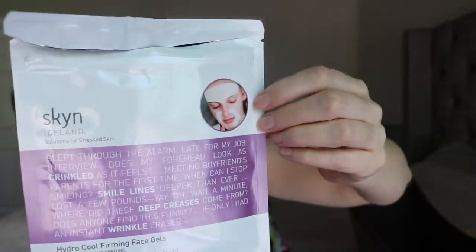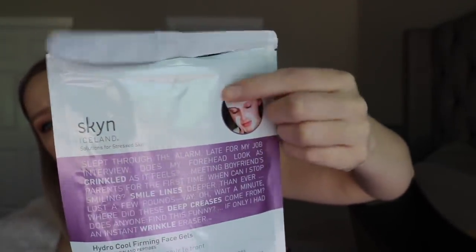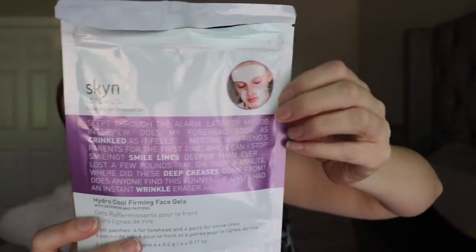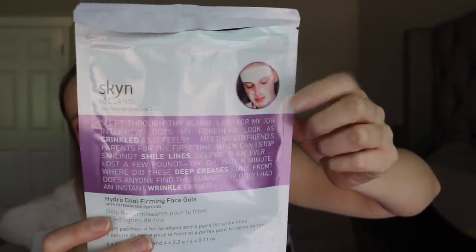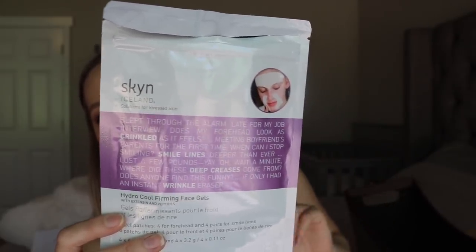And then I did also use up these. This is from Skin Iceland. This is a targeted treatment, so it comes in a box. I actually have it next to me. It comes in a pack like this, and you get 4 of each set. Sorry, it's very reflective. I'm sitting in front of a window, but you do get 4 sets for your forehead and 4 sets for your smile line. You can wear them at the same time or separately, but they're a very targeted treatment. They're going to help with plumping any fine lines and wrinkles in those areas. So I love these.